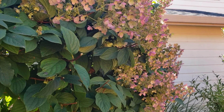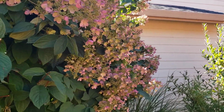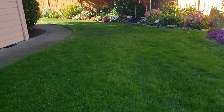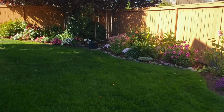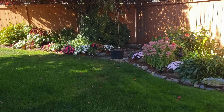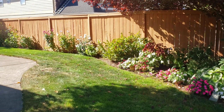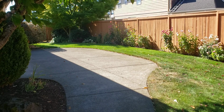Not as many bees later in the year. In the springtime it's just loaded with bees. So that's the backyard just before the big rainstorm. I have some dahlias out in the front yard that I'm gonna pick today too. I'll probably end up making 4 or 5 bouquets just so that they don't get rained upon and ruined in the rain. It was bound to come.